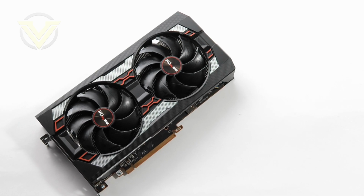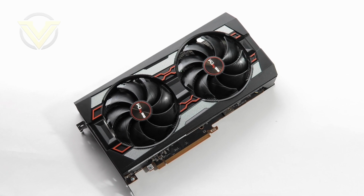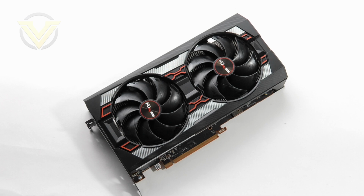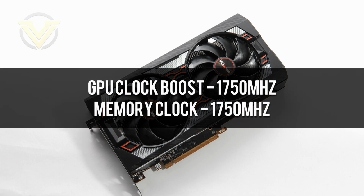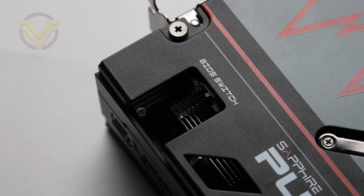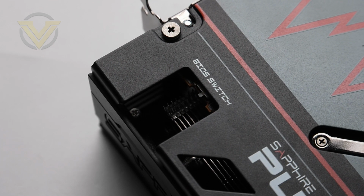Pulse comes with a factory overclock which affects both the memory and the GPU boost, and just like other Navi cards, there is no absolute value for the clock speed. The power limit is what determines the range, and so the GPU clock boost can climb up to 1750 MHz, and the memory clock operates at 1750 as well. And so that is quite a step up from the reference settings, and in fact this card has a dual BIOS switch, so you can either go with the performance preset, which are those figures that I've just given you, or you can go for silent mode, which drops the GPU clock boost to 1615 and the memory to 1500.